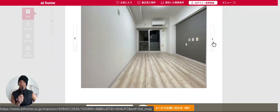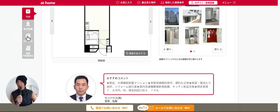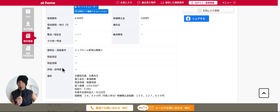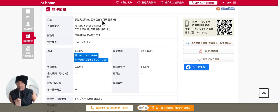Nothing special, 16 meters. I think it's on the 10th floor of the 14-story building. Come on down here to the listing details. And yeah, really well located. Nishi Shinjuku Go Chome Station, 5 minutes. Hatsudai, which is on the Keio line, 10 minutes. And this one here is on the Oedo line, which means Tokyo City Hall, which is, I think, Tochomae Station, 14 minutes. Tocho is the name for Tokyo City Hall.